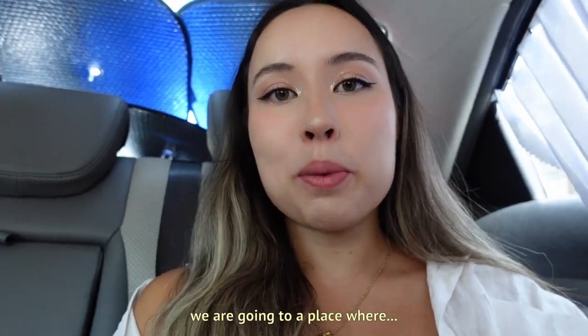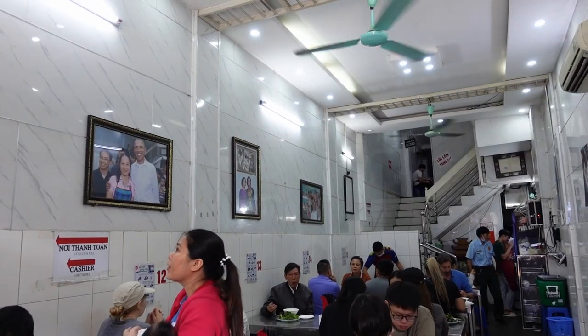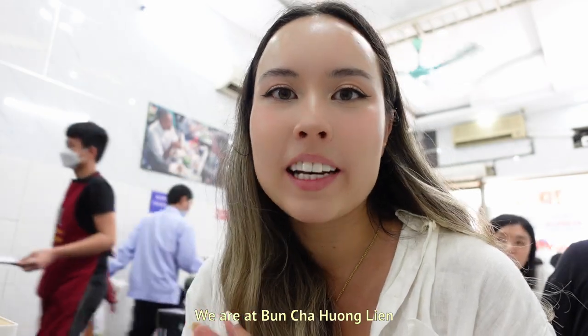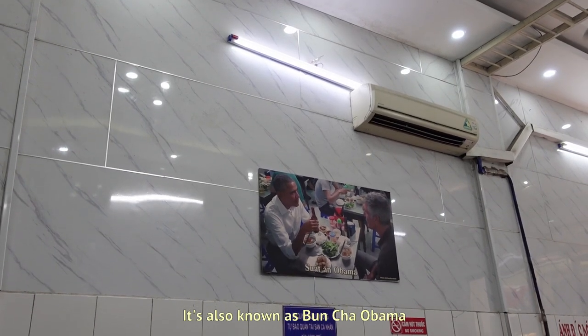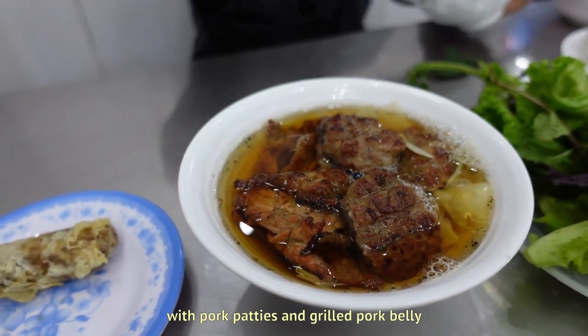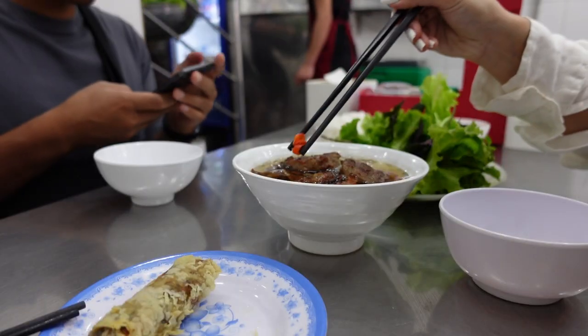We are going to a place where Obama ate. We are at Bún Chả Hoàng Linh. This is also known as Bún Chả Obama. This is the bún chả with pork patties and grilled pork patty. And we also have one vegetable spring roll.